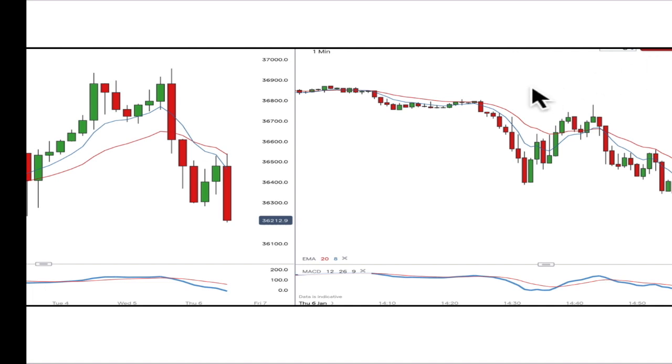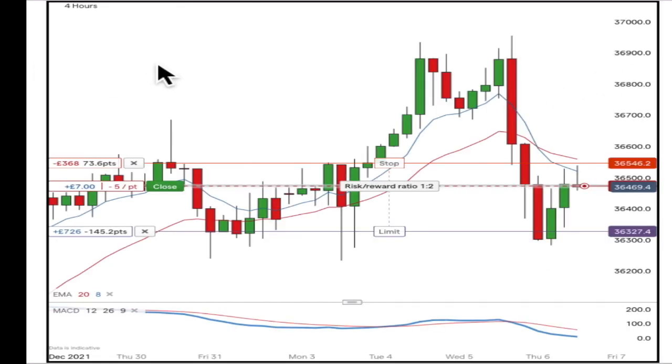Even I took the trade, and my position size was £5 per point. And so this doesn't require as much margin as day trading, where you might be talking sort of 10 times that, but the risk is the same in terms of the number of pounds that we've got at risk. So 300, 400 pounds at risk to gain 700 pounds.